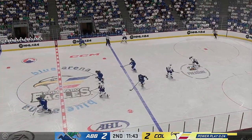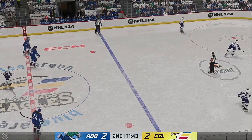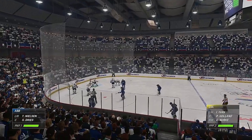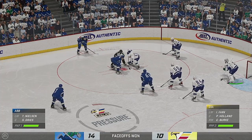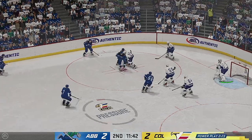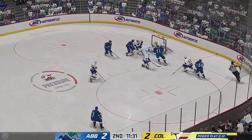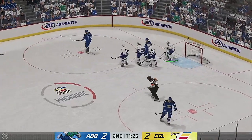Abbotsford's got a chance to work the transition game now, shorthanded. Play whistle dead as the puck goes into the bench, and I think that woke up a few players. Tries is ready for the faceoff as they'll continue to kill off this penalty. The Eagles will start off on the attack after winning the draw. In close! Oh, he got all of it! And a save by Seelovs!